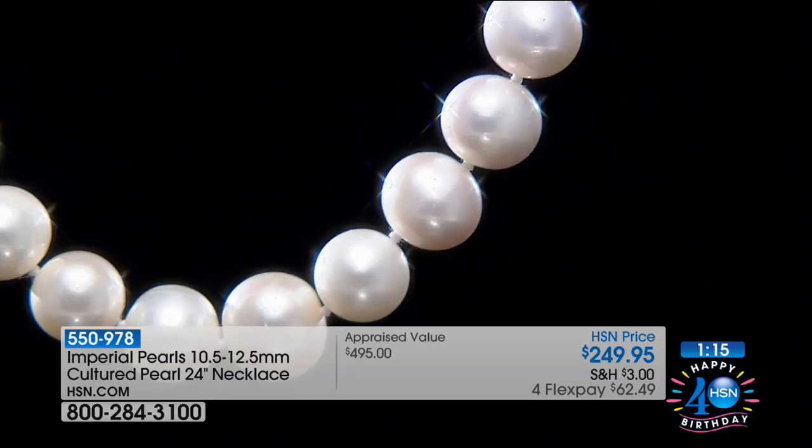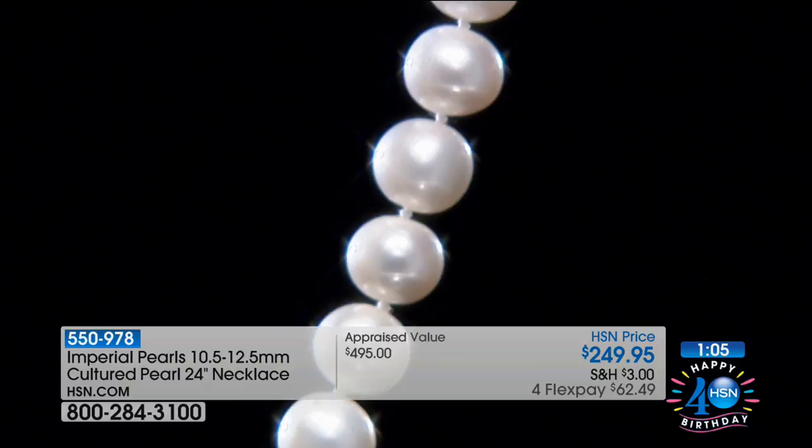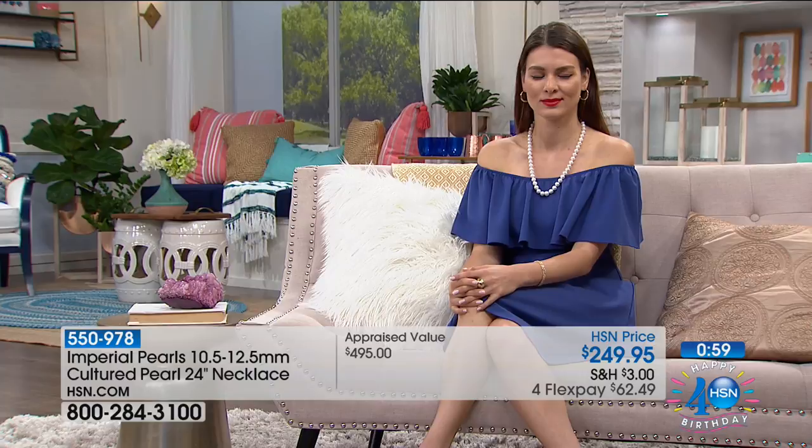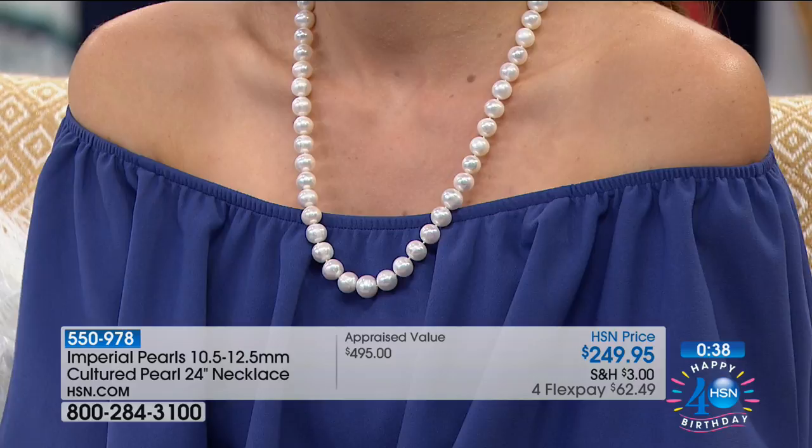But let me go through those points again. Individually hand-knotted, always a sign of a beautifully crafted strand. Imperial pearls, of course, exclusive to us here at HSN. The pearl size, 10.5 to 12.5 millimetres in diameter. Incredibly... look at the close-up. Culture pearls are known for dimples, little dimples or almost growth lines in them, to get such perfection, such clarity. The other thing is not only the luster of a pearl, but the undertones. It almost takes on that reflective quality of what you're wearing, whether it's beautiful pinks or mauves or, of course, almost skin tones. It'll take those on.